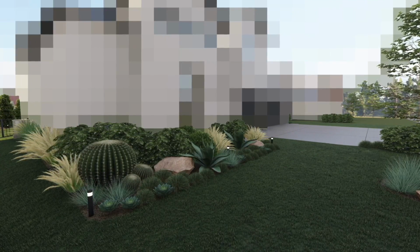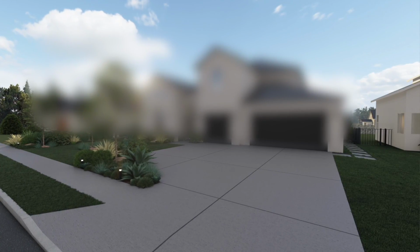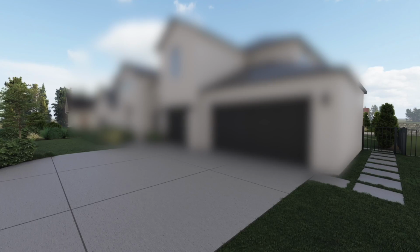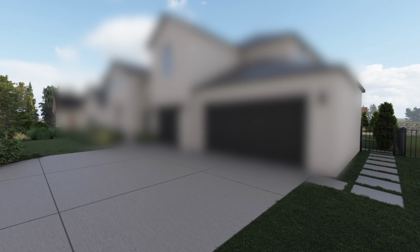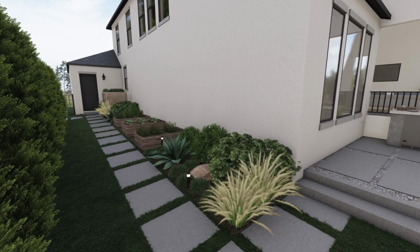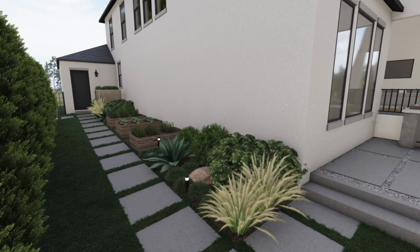And then on the side of the house, they even included these little concrete square pavers that lead from my driveway over to the side of the house down to where the gate is. So it's creating access from the front of the house into the backyard, which I didn't even put in my notes. I don't think that was just something they thought would be nice to add, and I really liked that detail. And then you move to the backyard, which is the real showstopper.